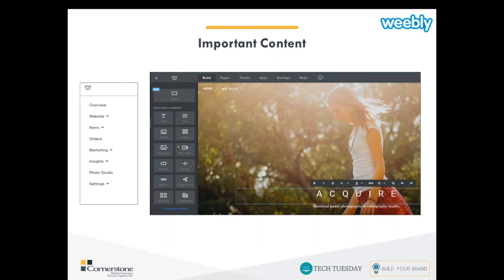I think of Weebly kind of as the Apple of website builders, because it limits your options, but the options it does give you are very well made and very well managed. You can also edit the settings of different people who can edit your website and all of those things through the settings tab.